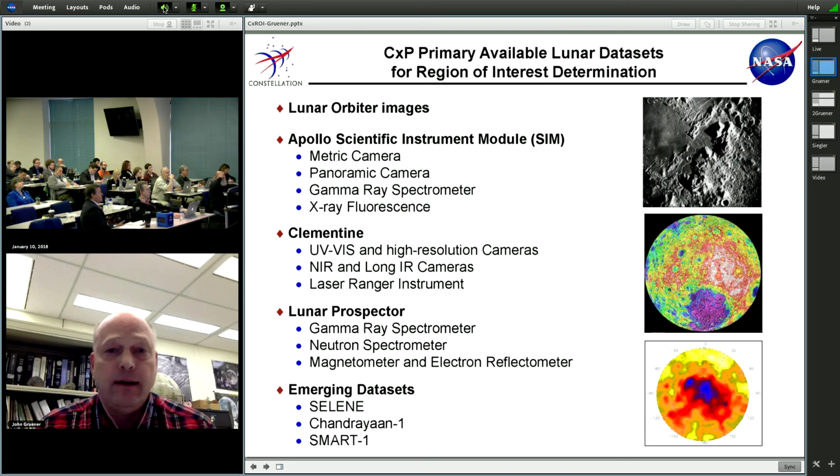And like I said, this was pre-LRO, so the data sets that we were relying on to even identify the ROI go all the way back to the lunar orbiter images, because some of those were quite good and quite high resolution. But also all the instruments in the Apollo scientific instrument module, particularly the metric cameras.